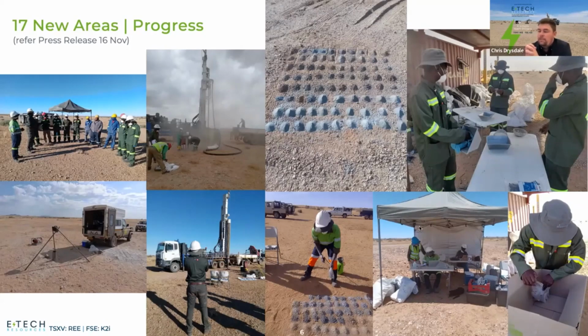And then on the far left-hand side we have our downhole work. We do downhole geophysics, which is we send a probe down the drilled hole that then gives us a radiometric reading along with a camera so we can get some structural information from that.